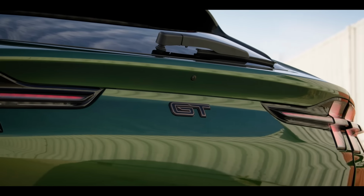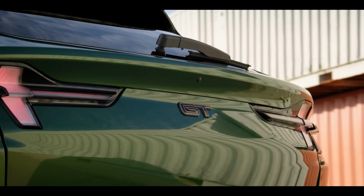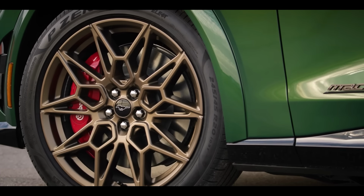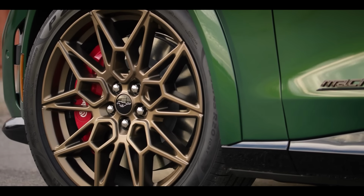The green paint and the bronze trim look so good together. I think that this is one of the best looking vehicles out there right now. The wheels look amazing. The front grille definitely stands out a lot more, and then you have that really nice bronze GT logo in the back.